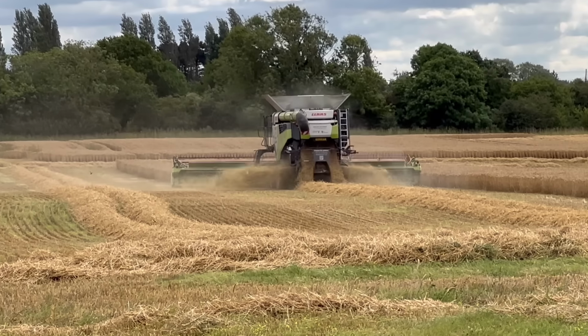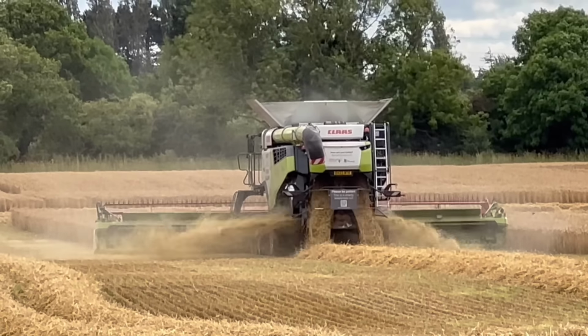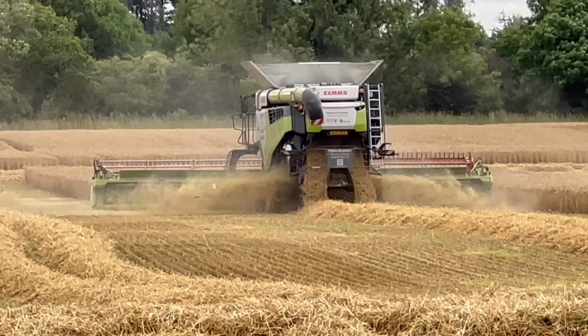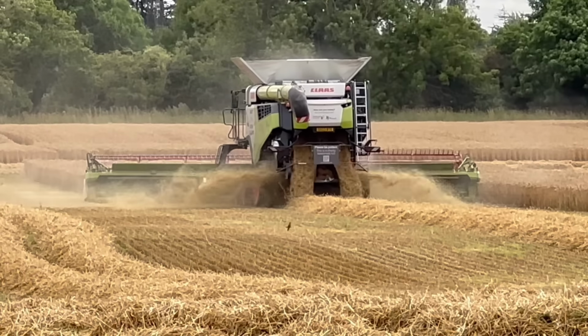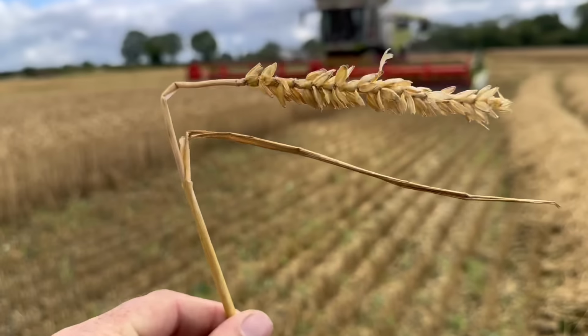That splitter's working amazing. Can you see the chaff spreaders? They're throwing the chaff out the sides of the combine. That's like a cloud of dust either side. Look at the efficiency in that. It's still threshing it, yet leaving the flag leaf on.